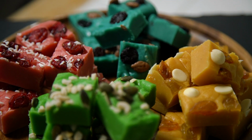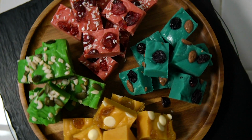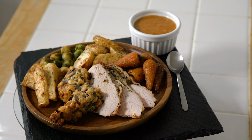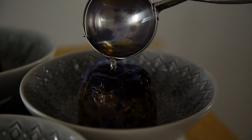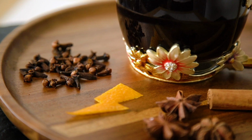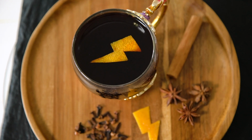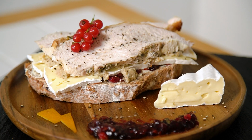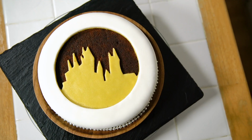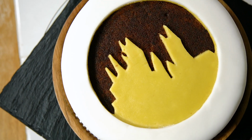In episode 55, we whipped up our Hogwarts house fudge. In episode 56, it was time for Christmas dinner at Hogwarts. In episode 57, we made flaming Christmas puddings. In episode 58, we made traditional mulled wine from scratch. In episode 59, we used our leftovers to make turkey sandwiches. In episode 60, we made a Caribbean Christmas cake with a Hogwarts silhouette.